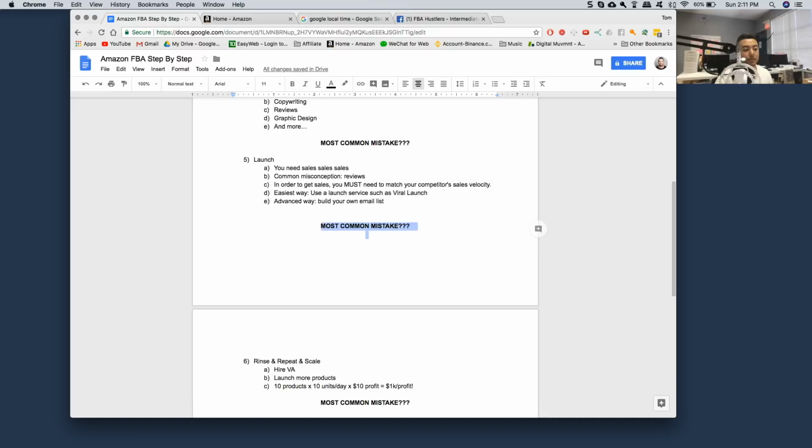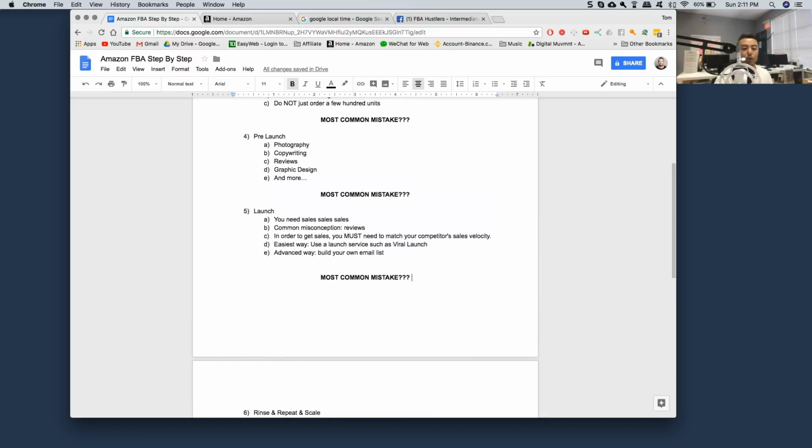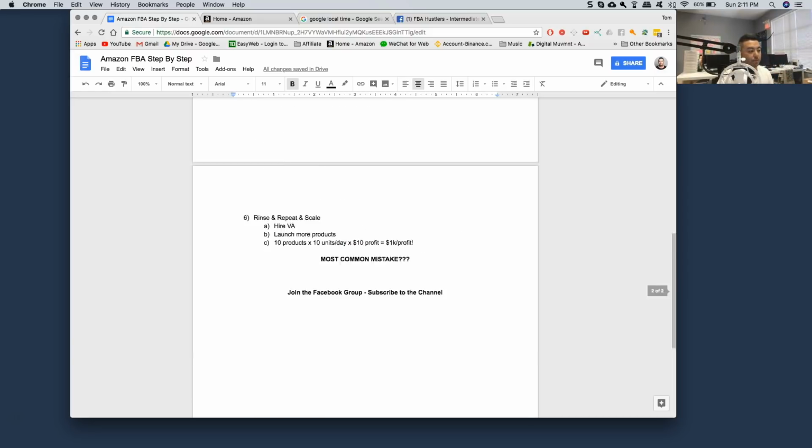So the most common mistake that I see here is the fact that people do not understand how to target a specific keyword. They think that just because you get sales, you can be on the first page, but that's not true. You have to go on Amazon.com and type in a specific keyword like garlic press, and then someone will find your listing. And then if they buy your product through that listing, you get ranked for that particular keyword, okay? So that's the most common mistake that I see people making, is the fact that they don't understand that concept.